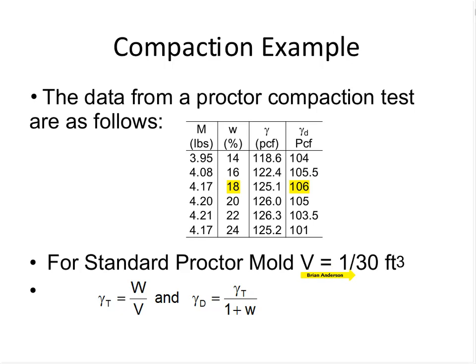Because if I want to take mass over volume, the mass of 3.95 pounds divided by 1/30 cubic feet is just like multiplying by 30. So 3.95 times 30 is 118, 4.88 times 30 is 122, and that's where all these numbers in the middle column came from. Then I divide the total unit weight by 1 plus the water content. So 118.6 divided by 1 plus the water content, this equation right here, gives me the dry unit weight, which is what Proctor's density is plotted as.